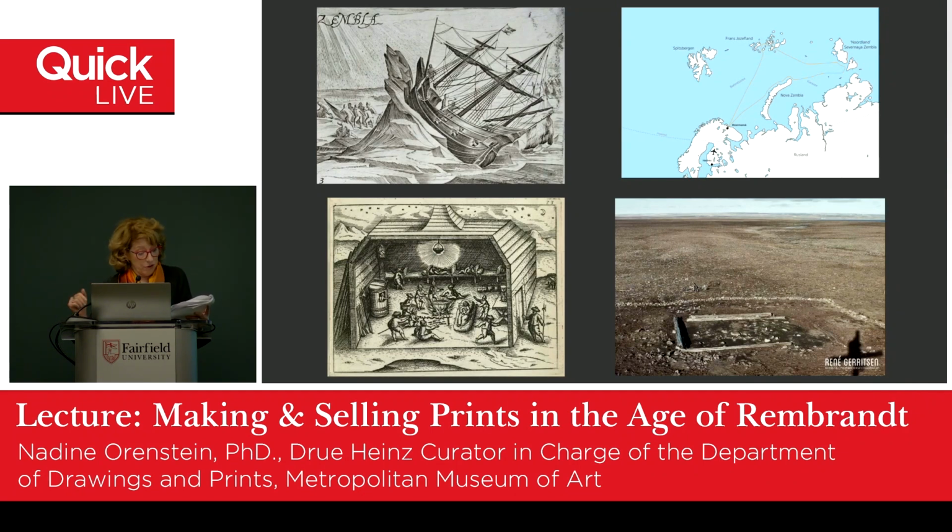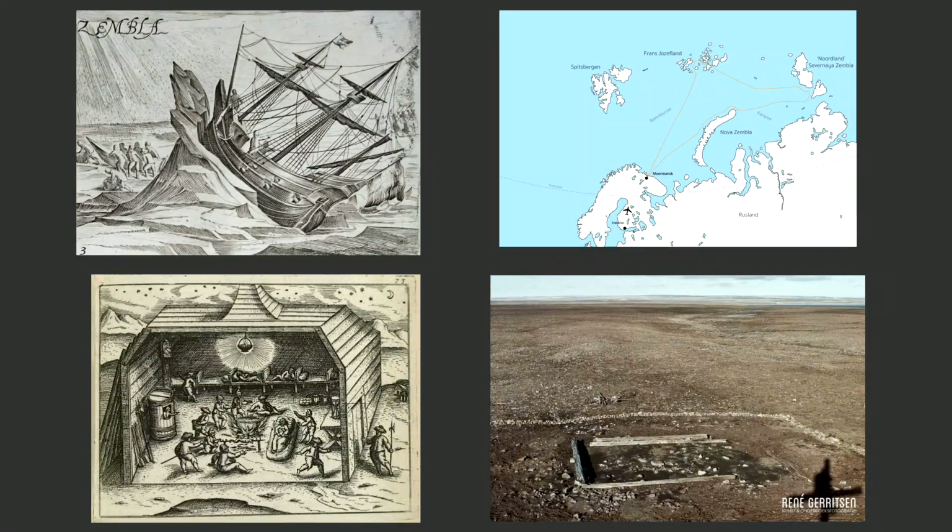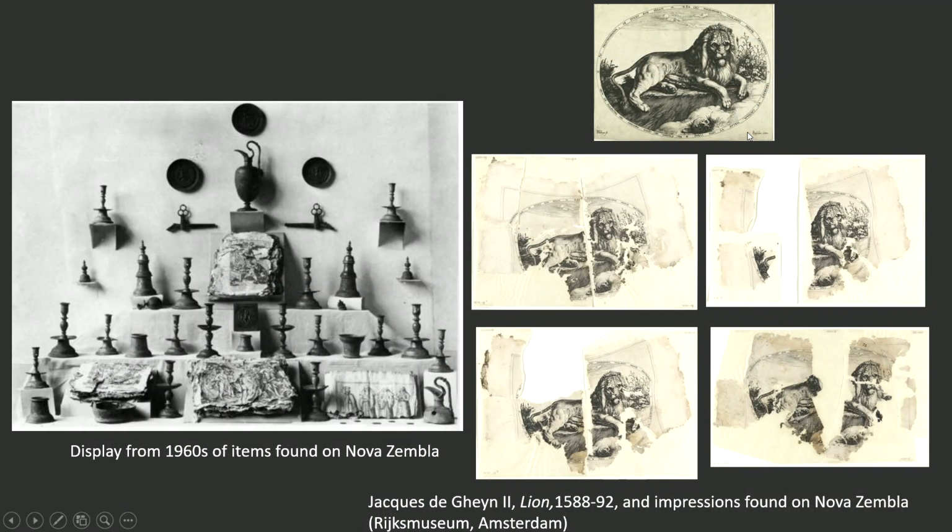Prints were shipped to the New World. Vivid evidence of this practice comes to us from a late 16th century shipwreck. In May 1596, Willem Barents and Jacob van Heemskerk launched an expedition from Holland to find a northern passage to China. Unfortunately, the two ships that set out on that expedition both ended up stuck in the northern ice, and the crew had to spend 10 months stranded on the island of Nova Zembla, which is this island here, a little bit north of Norway and Russia, and somewhere in the Arctic.